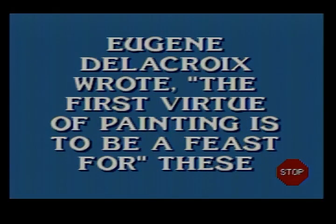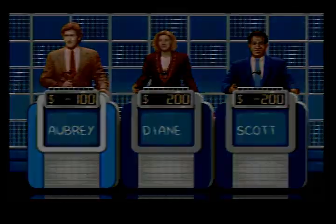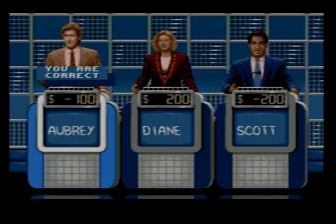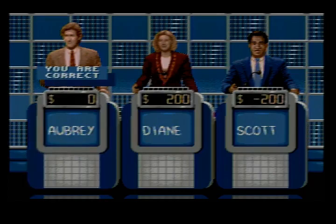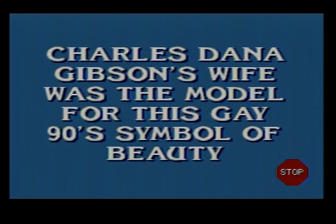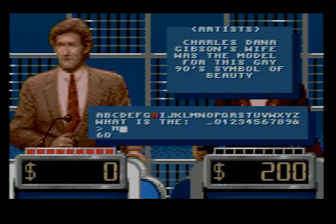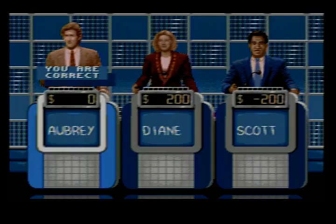Artists 100. Eugene Delacroix wrote, "The first virtue of painting is to be a feast for the eye." What are the eyes? You are correct. Let's have artists 200. Charles Dana Gibson's wife was the model for this gay 90s symbol of beauty. What is the Gibson girl? You are correct. I'd like artists for 300, please.